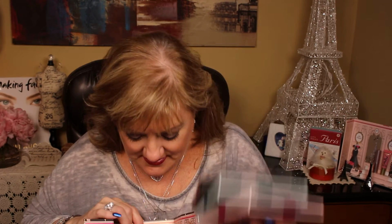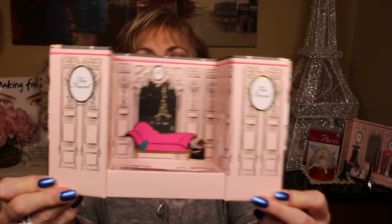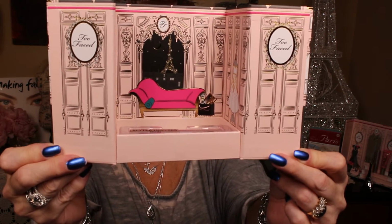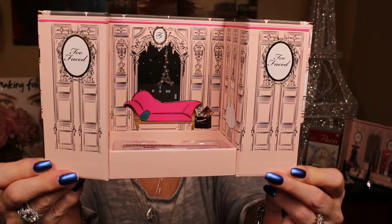But anyway, you see when I take the 3 palettes out, it's got this in the background. So it looks like a little room, again, just like the other one did. Only this is a little smaller room, and I'm sure if you got the La Maison, it's an even smaller room. So they get smaller and smaller. The Maison has 1. This is 3, and then you all saw the huge palette with the Grand Palais.